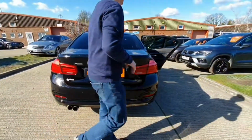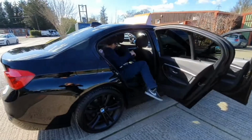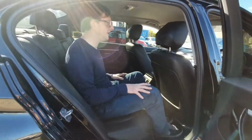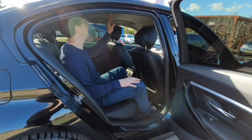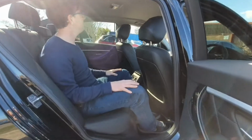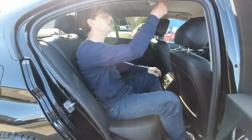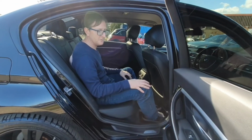Okay, cool. So in terms of inside, we've got separate heater controls for the passenger here. There's loads of room in these. I'm quite a tall lad, I'm 6'1". There's loads of room height wise and knee wise as well. We've got matte reading lights in the back as well as a normal light.